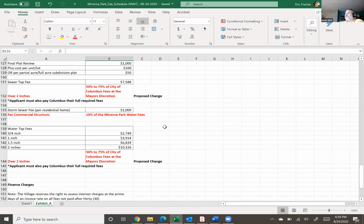Is that 50 to 75% in line with what other similar municipalities are doing? That's my only question. Not in the sense of what you're asking, because we don't control our own water, right? But there are other municipalities, I'm sure, like Columbus Water, and those municipalities have similarly their own fees on top of that. So are these fees in line with other similar municipalities?